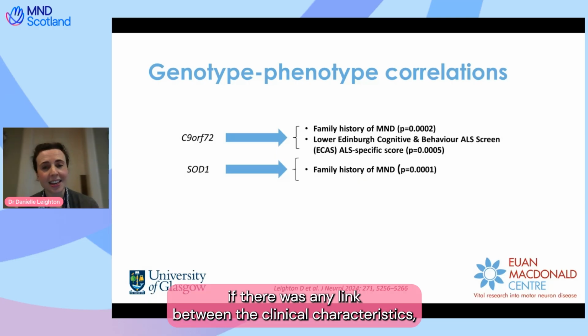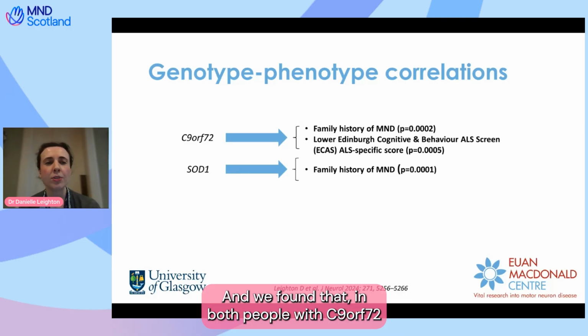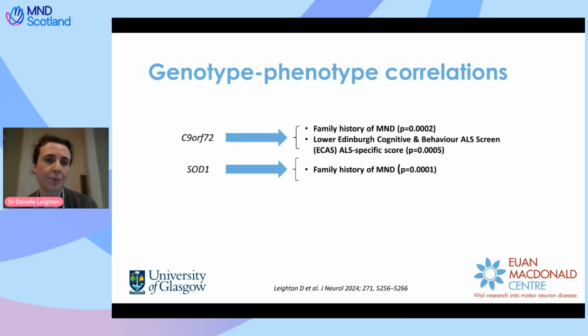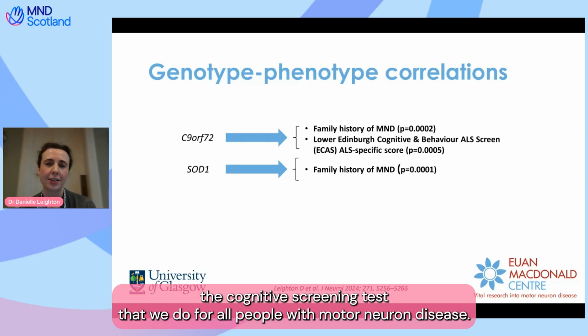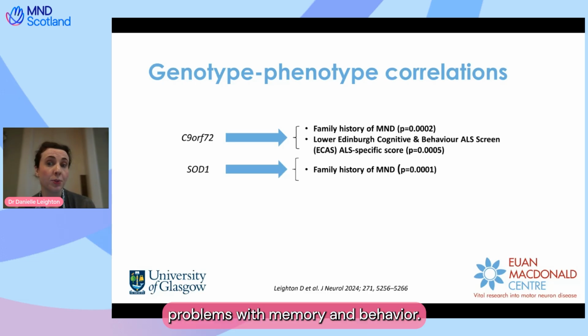We had a quick look to see if there was any link between the clinical characteristics, the features of those individuals who had the genes. And we found that in both people with C9orf72 and SOD1 gene changes, it was associated with a family history, which we would expect. So more people were likely to have a family history of MND. But we also found that people with the C9orf72 mutation are more likely to have a poorer cognitive score on ECAS screening. And that's the cognitive screening test that we do for all people with motor neuron disease. So more likely to have problems with memory and behaviour.